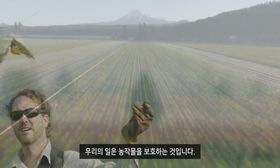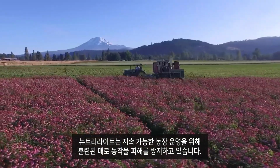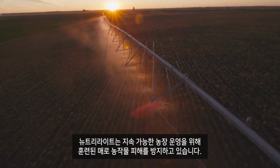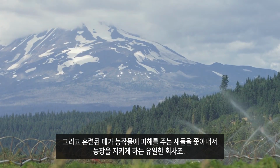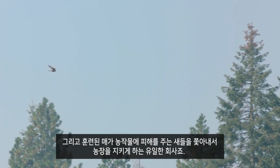Our job is to protect the crop. Nutrilite has recognized the value of falconry as a bird control technique as part of their sustainable farming operation. And it's the only supplement company that uses falconry to control pest birds on their property.